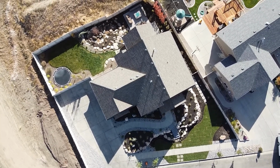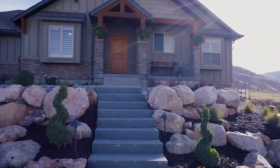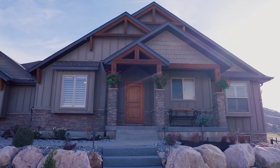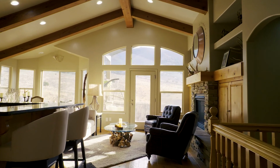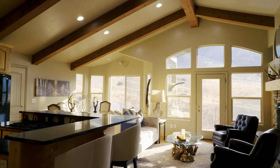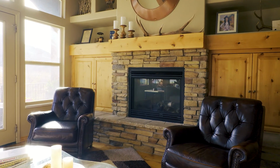Take a look at that. They've got a waterfall that goes down, and they lowered it down. They've got a little seating area down there. And of course, the back of the property opens to open space. And when you're looking out your windows, you're not looking at some other neighbor. You're actually looking out at wilderness, which is just absolutely amazing.